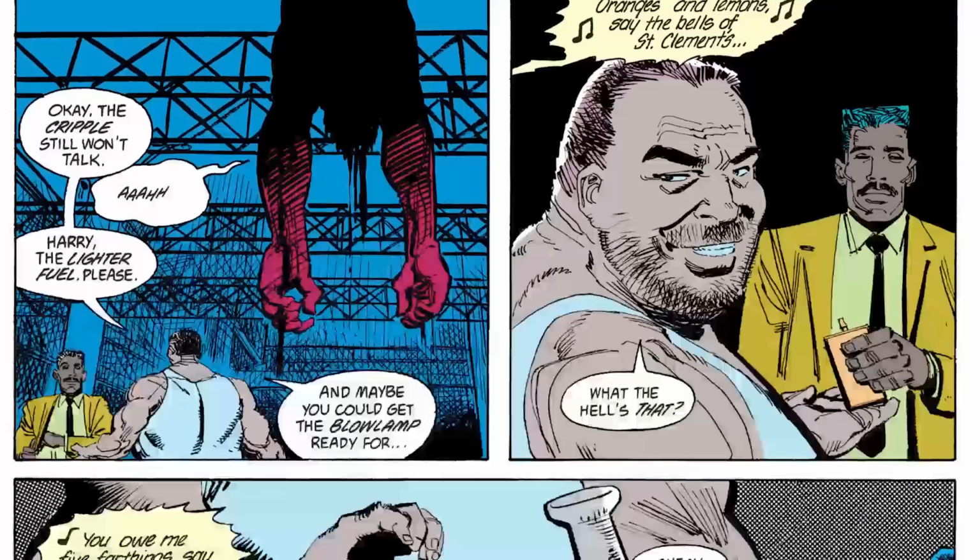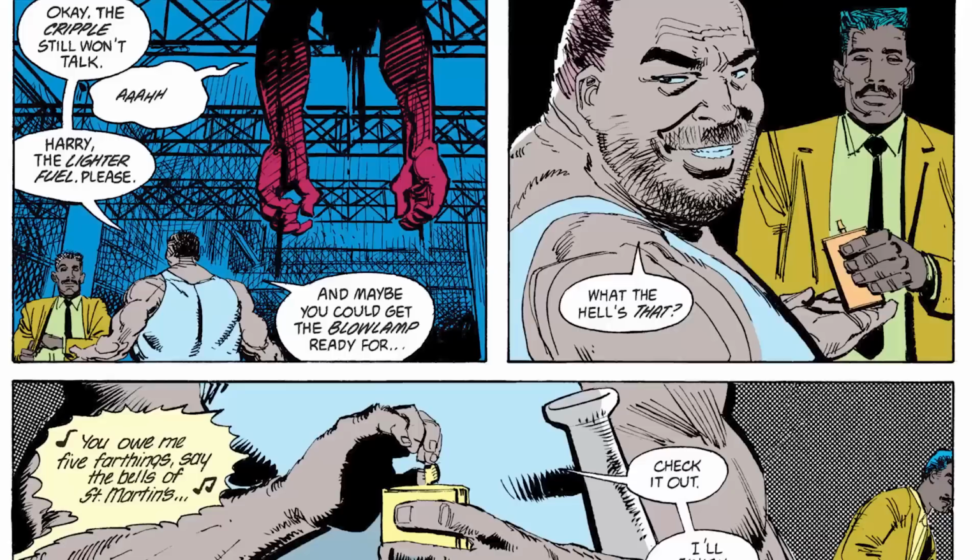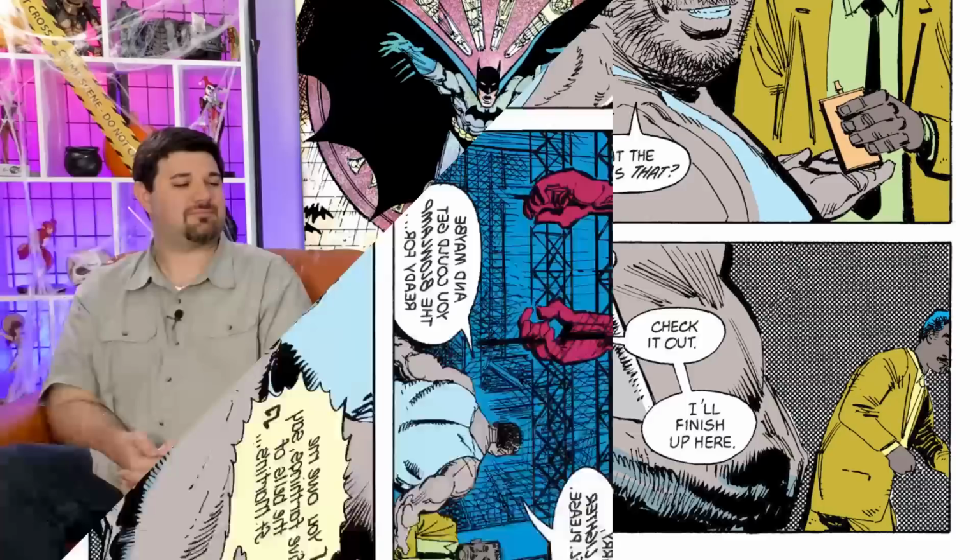And then he tells the other guy, go get the gasoline, go get the fuel. So the guy goes to get it. And then our main guy hears music, something singing. He's like, what the hell is that? And then he goes to check it out. He takes the lighter fluid, pours it all over the guy, and then he wanders off and finds an old record player and a note.